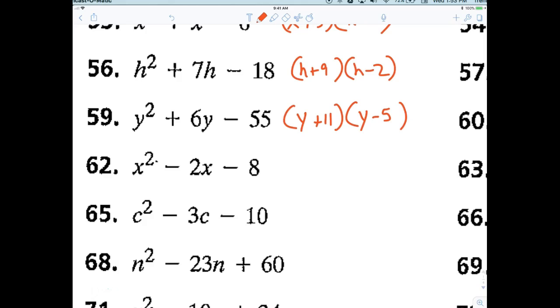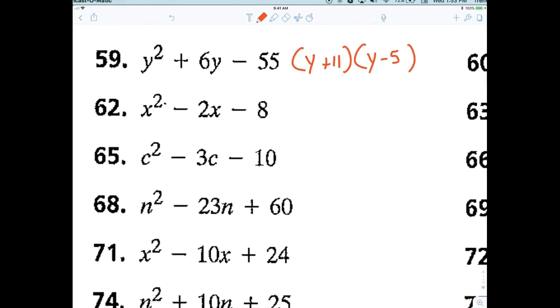Who else? Another one. Who? No. Definitely not. Who hasn't done one? Go. 62. X plus 2 times x minus 4. Brilliant. All 84. Who else?